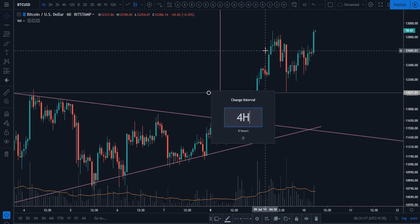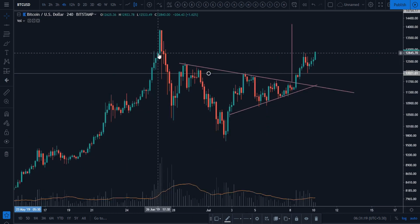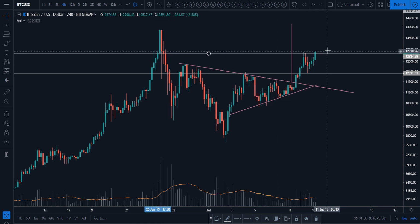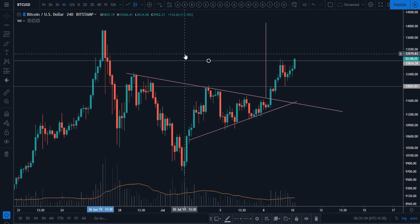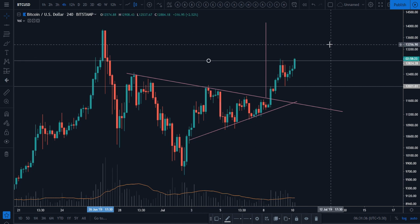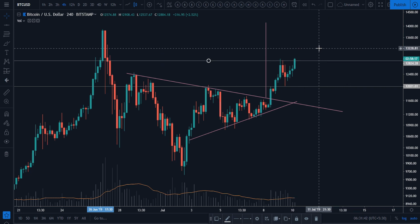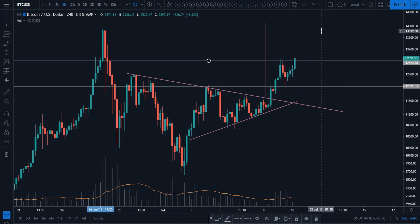Let's put on a 4-hour, get that right here. As you can see, this cluster over here, guys, we kind of broke it, not quite just yet. Let's put our horizontal right there. So this is what we want: we want to see the next 4-hour candle go above this level, let's say 12,800-ish. Anywhere over 12,800, if we start closing multiple 4-hour candles throughout the course of today, I would be looking for even further upside very soon.